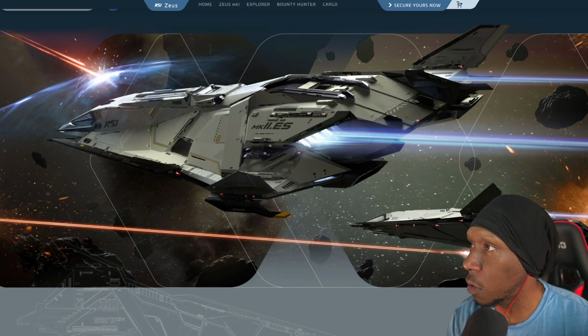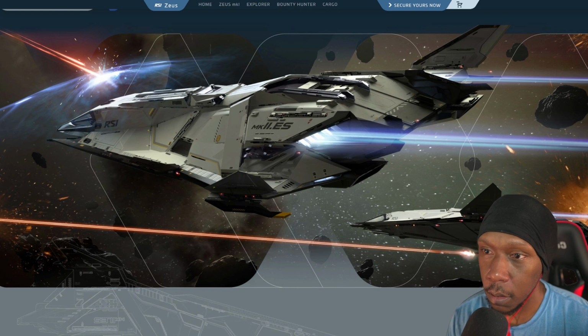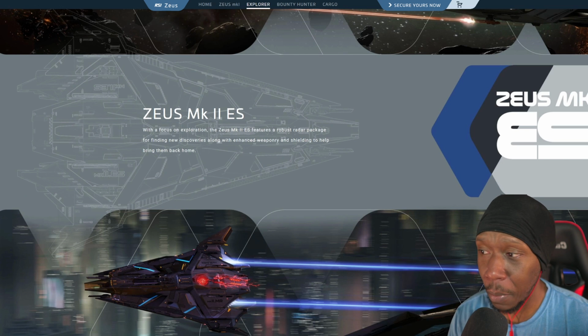Now, one interesting thing that I'm seeing is the Zeus's shields look spherical, because they're shooting from the top of the ship, and the shots look like they're not going through the shields. So that's very, very interesting. So we're going to talk about the ES first.